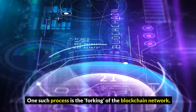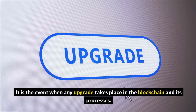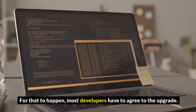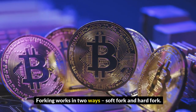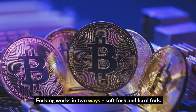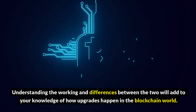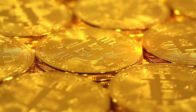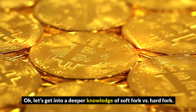One such process is the forking of the blockchain network. It is the event when any upgrade takes place in the blockchain and its processes. For that to happen, most developers have to agree to the upgrade. Forking works in two ways: soft fork and hard fork. Understanding the working and differences between the two will add to your knowledge of how upgrades happen in the blockchain world. Let's get into a deeper knowledge of soft fork versus hard fork.